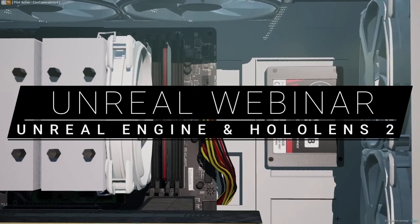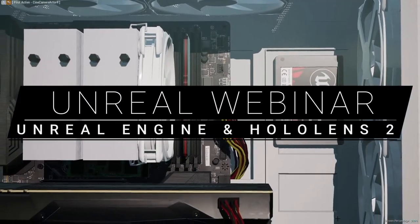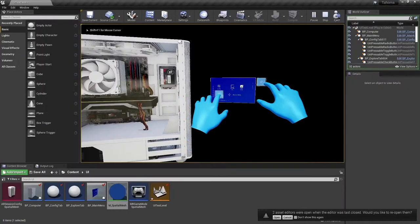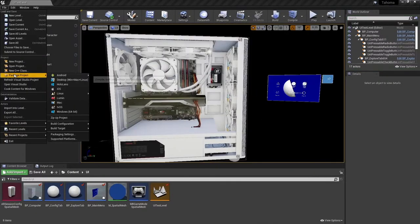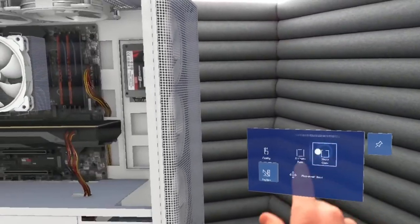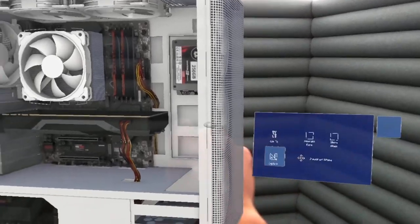Want to learn how to create mixed reality experiences for the Microsoft HoloLens 2? In our latest webinar, we cover look development, common UX components, and how to deploy to a HoloLens 2. Watch the complete presentation on the Unreal Engine YouTube channel and quickly create your own enterprise application or AR game.